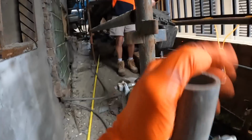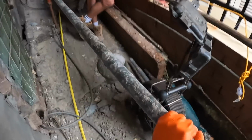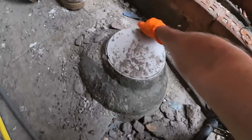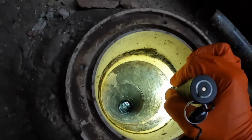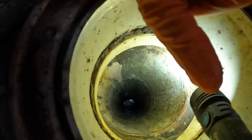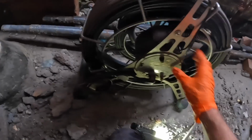Hey Alan, how are you mate? Good. Very good. So this is the boundary trough, Alan, this one? Yep. Cool. That's clear. And there's a junction coming in there, so we might just have a quick look up there with the camera.